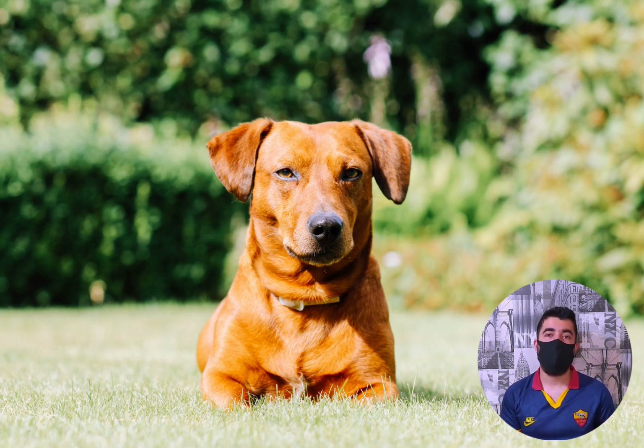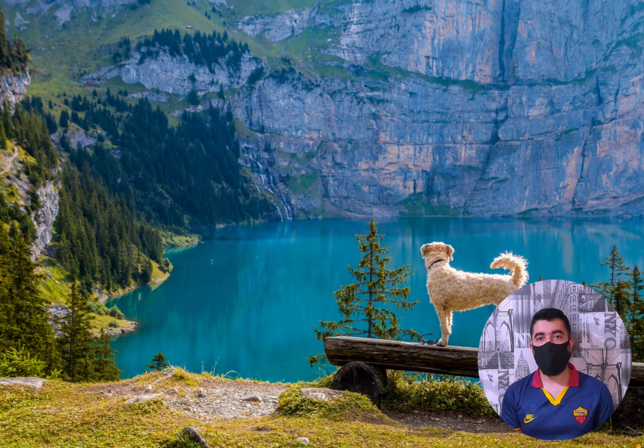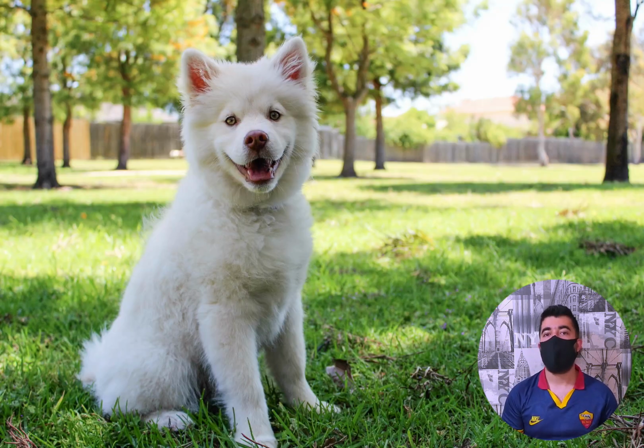Supervise your dog. Keep a close eye on your dog when they are chewing and redirect them if they start chewing on something they shouldn't, such as furniture or shoes. Praise and reward them when they chew on appropriate items.